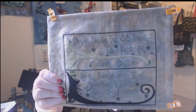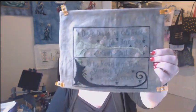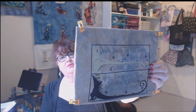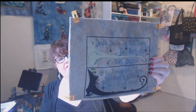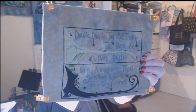I haven't decided whether I'm going to put this on a project bag or whether I'll do one of the drums. It might show the green a little bit better. Double, double, toil and trouble, fire burn, cauldron bubble. By the pricking of my thumbs, something wicked this way comes. I just love them. They are so cute. And Michelle, the pattern will go in the mail tomorrow.